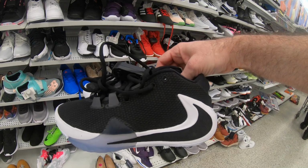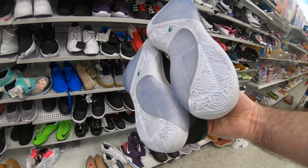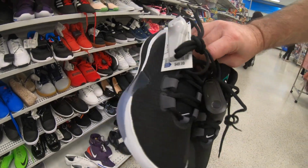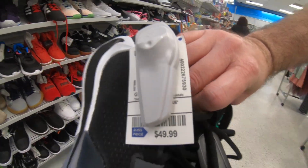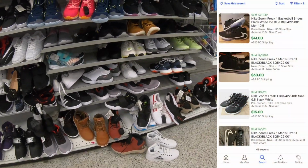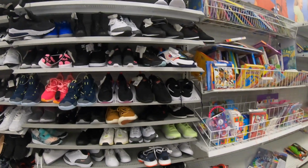All right, so we're now down at the kids' shoes, and I found this pair of Nike Zoom Freaks. These are starting to show up a lot at Ross. These are $49.99. They're a kid size. That is way too overpriced. Only selling for about $50 to $60 on eBay.